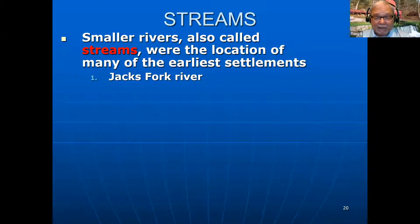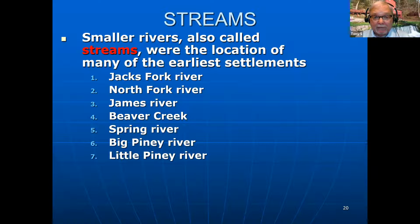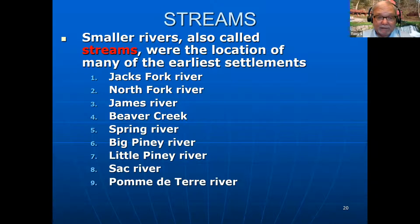There's the Jacks Fork River, the North Fork River, the James River, which flows just south of me, about 2 miles from here, Beaver Creek, Spring River, the Big Piney River, the Little Piney River, the Sac River and the Pomme de Terre River. If you're in the Ozarks, you call it Pomme de Terre. Yeah, I know, we don't do very good at pronouncing things. And there's the Niangua River.